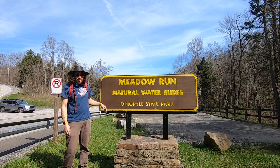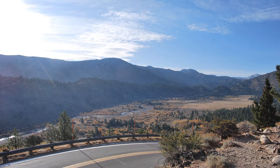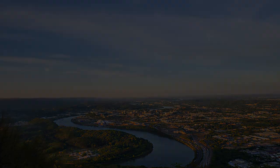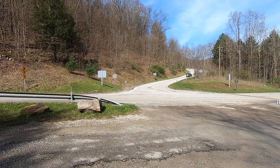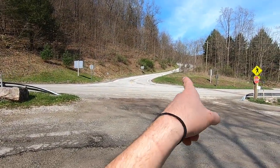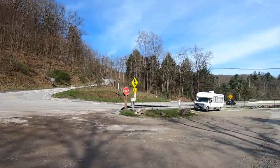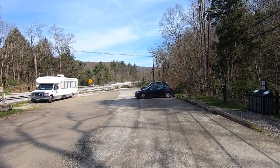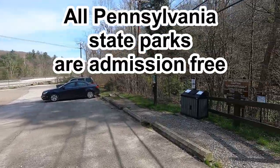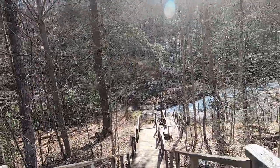Our first stop, the water slides at Meadow Run. Now to access the Meadow Run water slides, it's right off 381 right here. And if you go up that hill, you can get to the park campground and Cucumber Falls. If you go north on 381, you cross the water and you can find the visitor center there. So the natural water slides, as always, there's a cautionary sign.